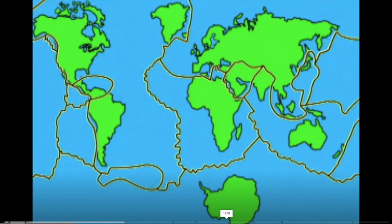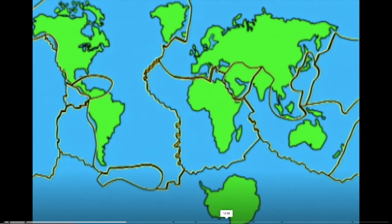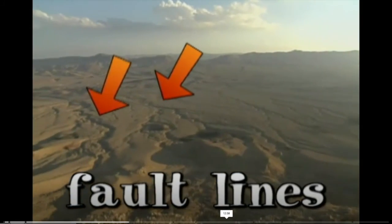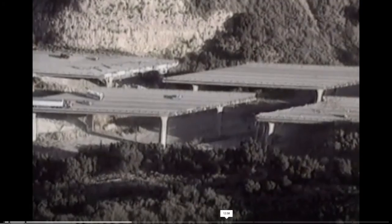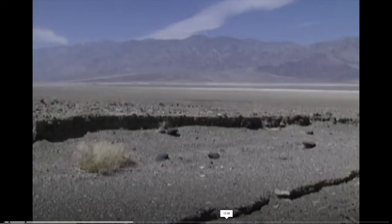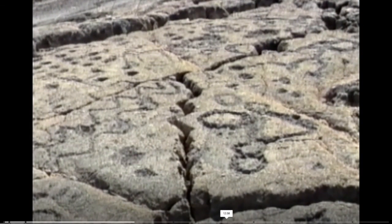Gio, I've been wondering, with all this pushing and pulling between plates, do earthquakes only happen along the edges of the plates? No, they happen along fault lines too. Fault lines? What are they? Fault lines are weak areas in the crust that stretch out from the edges of the plates. Sort of like the lines that stretch out from a crack in ice. Earthquakes can happen anywhere along one of these cracks in the crust. Some faults are bigger than others, but even small faults have earthquakes.